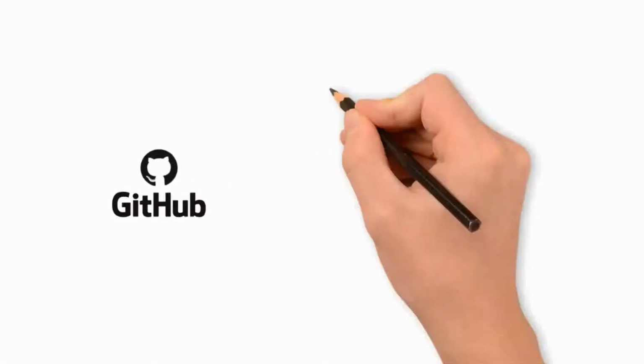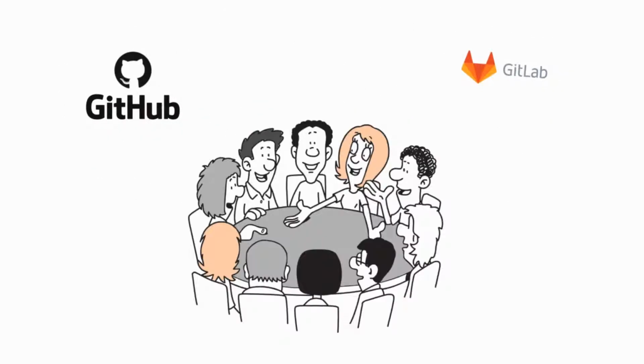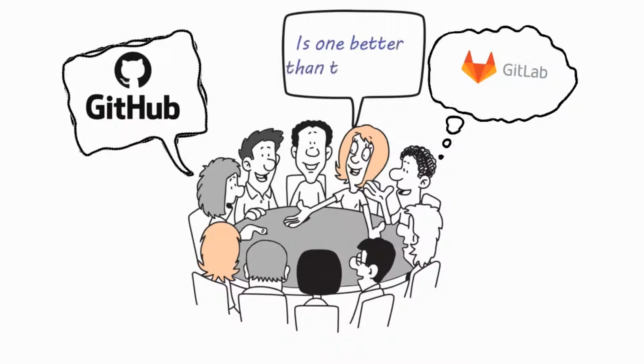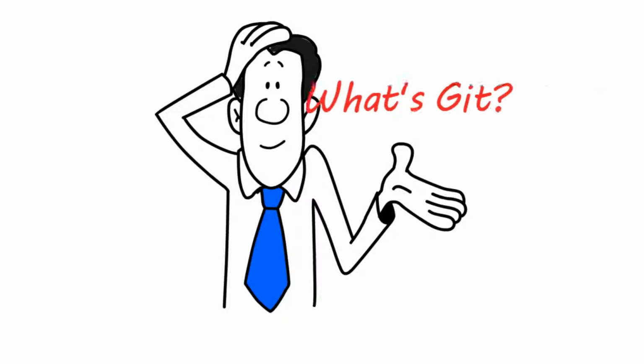Hi there. GitHub versus GitLab. It can start passionate debates in the software community. There are strong supporters on both sides. You might be wondering, is one better than the other? Let's find out. So first, the basics.